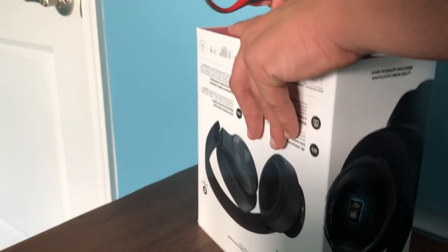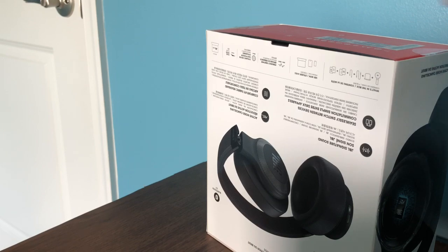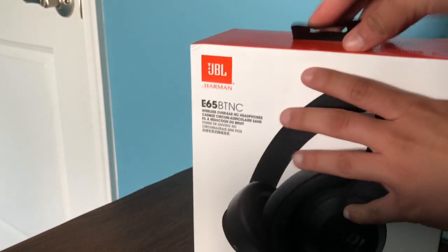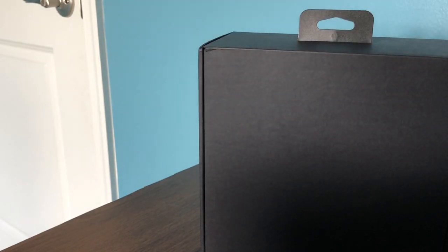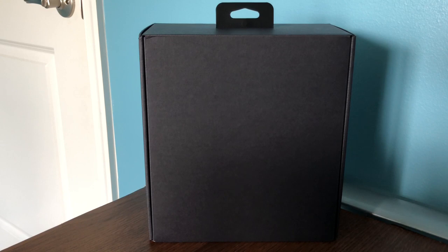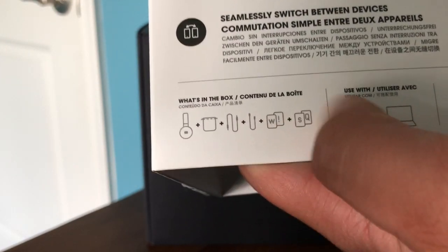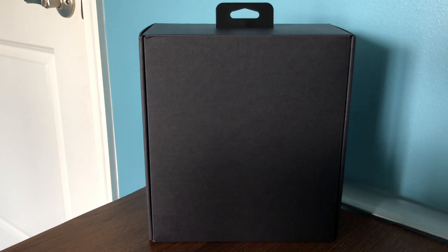This is a bit of tape on the bottom. I did buy these from Best Buy online, and I saw a lot of reviews and unboxings on these, but I never saw any of them that actually came with a carrying case, even though Best Buy said there was one included. Thankfully though, on the back of the box, it did show that whatever came in this box: the headphones, the carrying case, the AUX cable, and the USB cables, and the manuals, and the warranty. So I'm relieved to see that I got all of what I paid for.